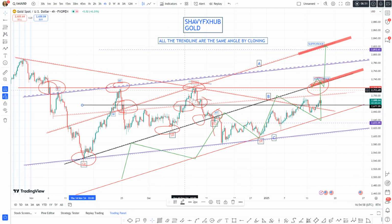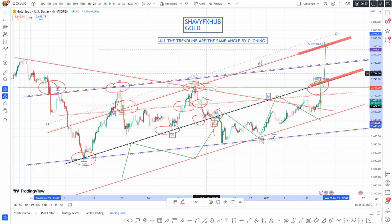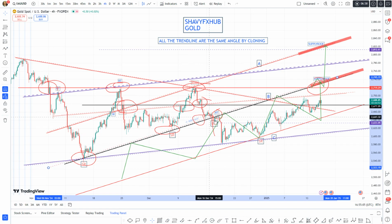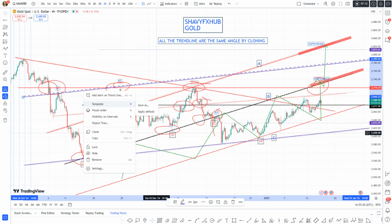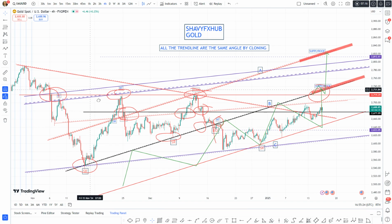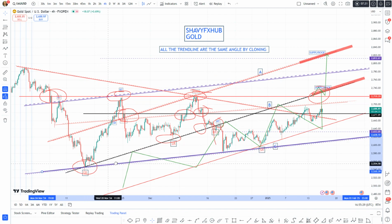But you can see the trend lines are the same. We clone this trend line. As we clone this line, everywhere you place it, the angle is the same. So this is one of the most accurate structures the market has adopted. You can see it's the same. And when we also clone this structure again, this is a different trend angle from the previous one we had. You can see the price action on the floor is the same. So stop doubting it.